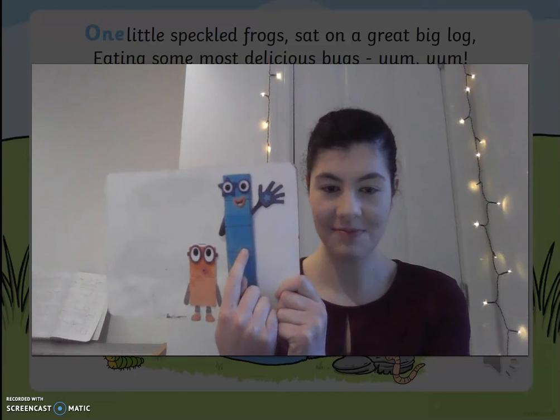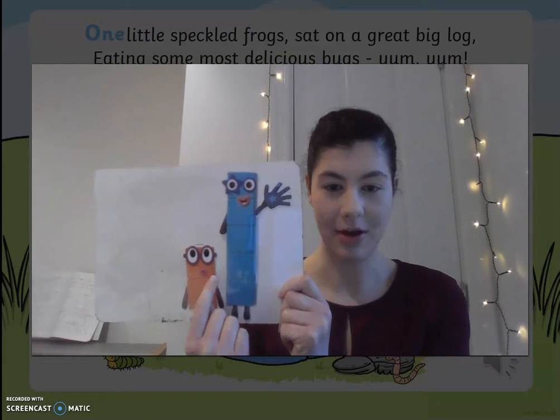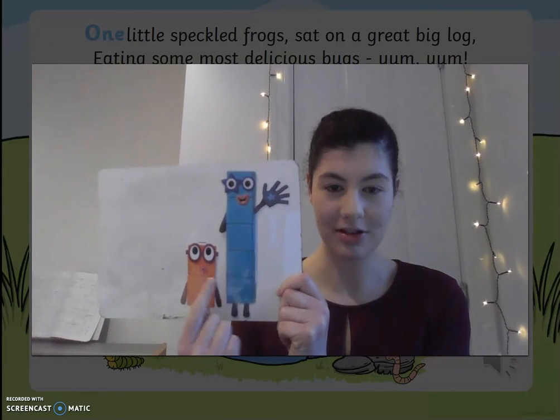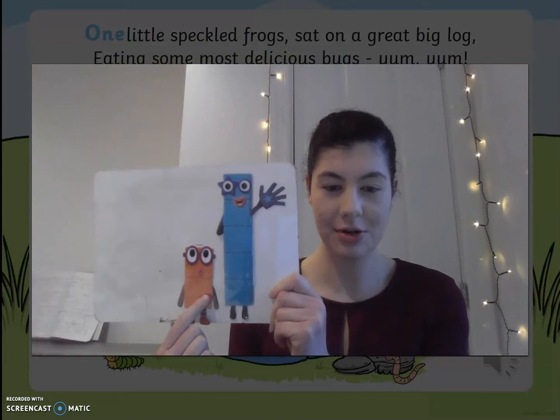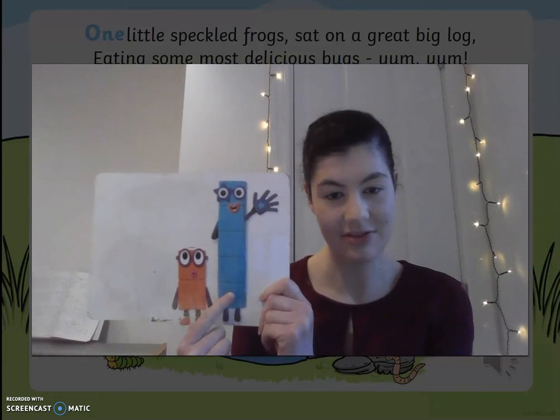He only goes up to here. So he's only 2, but number 5 number block has got 5 blocks. So how can we help number 2 number block to become number 5 number block? We've got to give him a friend. Who do you think we could give number 2 number block as a friend to help him be as tall as number 5? Let's have a look.